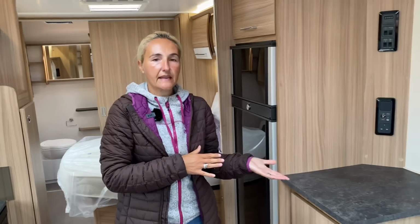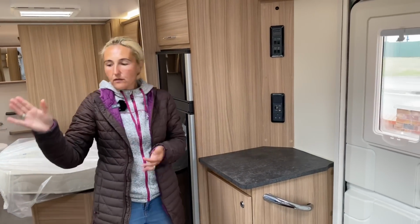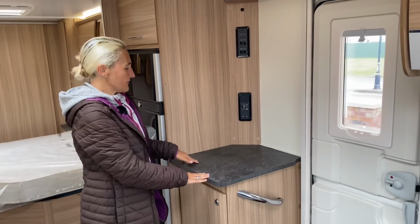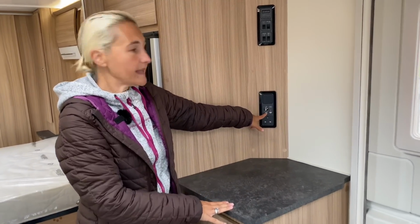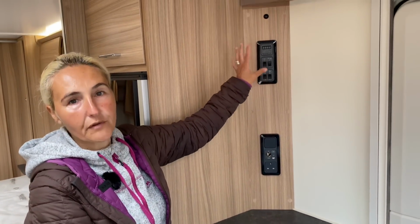Now, as I move around, we're going to go onto the near side of the caravan. And this is almost where the kitchen does still continue. Because although the workspace might be a little bit limited there if you're cooking, we do have this nice area here, and this is where we're also going to put the television. As you can see, we've got the aerial socket here, we've got a plug, and then we've got the control panel for the rest of the caravan.